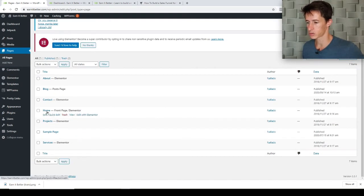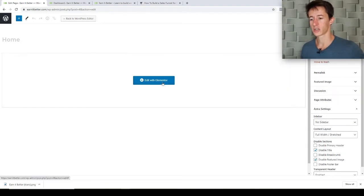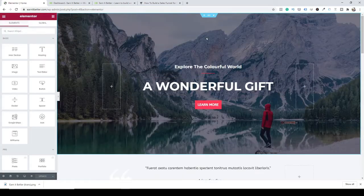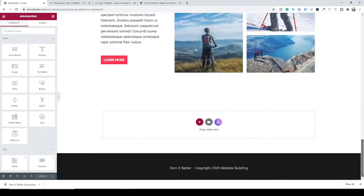I'm going to show you, just click on home, which is the page we're going to work on. It tells you that it's the front page. Once you're here, you click on edit with Elementor. And here we are. Now we can make all the changes we want. As you can see, we don't see the menu here because we're just designing the page. We've already set up all the basics that we wanted.